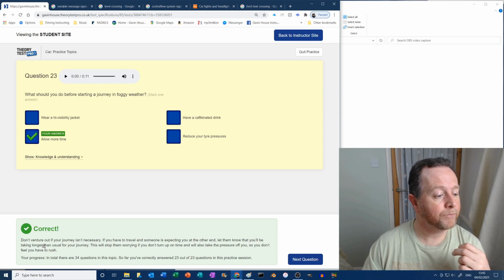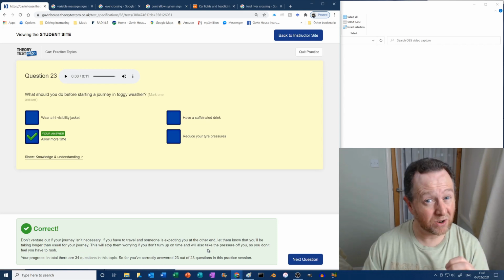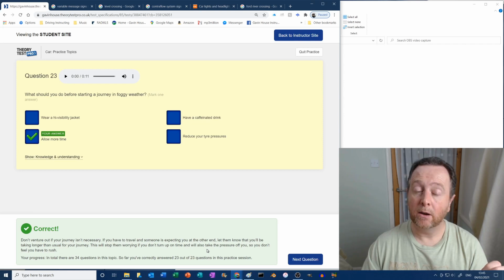Right, don't venture out if your journey isn't necessary. If you have to travel and someone is expecting you at the other end, let them know that you'll be taking longer than usual for your journey. This will stop them worrying if you don't turn up on time, and will also take the pressure off you, so don't feel you have to rush. That is quite a key point actually. Often people rush and make errors and mistakes and crash purely because they just don't allow enough time.